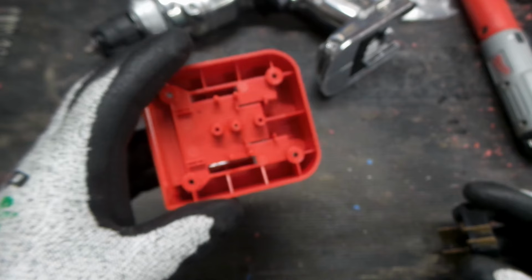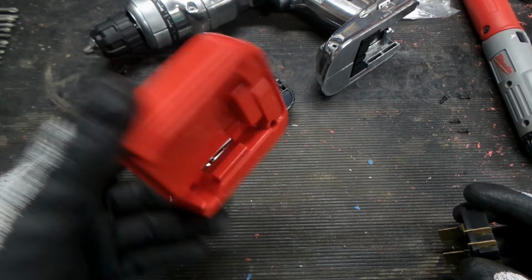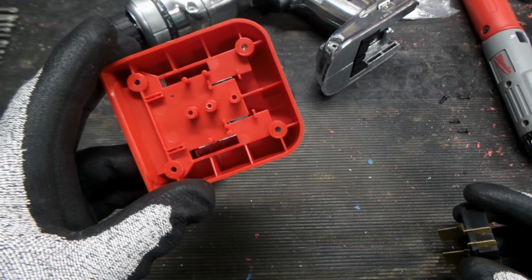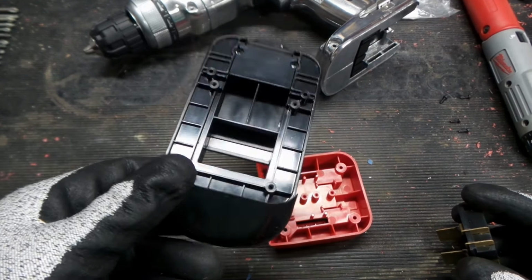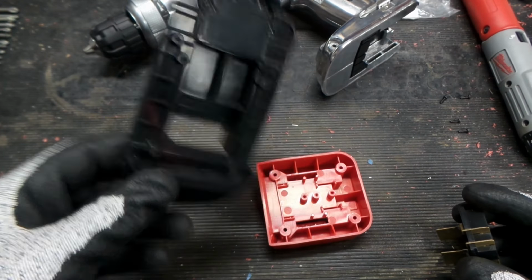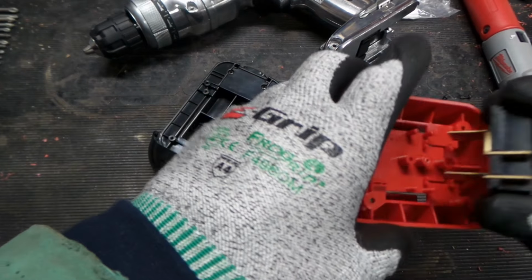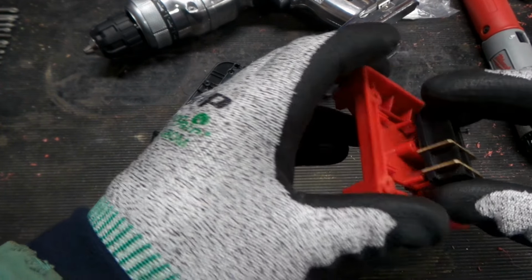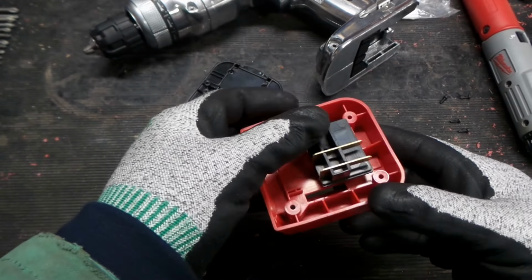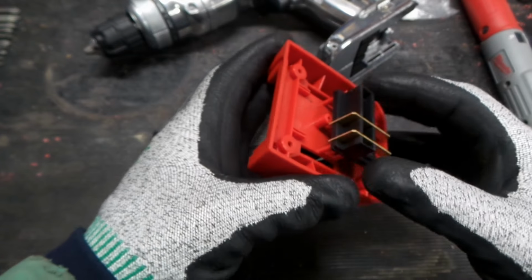And it looks like this base may be a one-size-fits-all base that they screw onto various different adapters, as well as this. This has screw holes that aren't used as well. So they might have a modular adapter system designed here for these tools, which actually isn't all that bad of an idea, that they can, you know, have a few different things going at once.